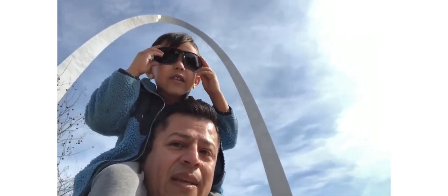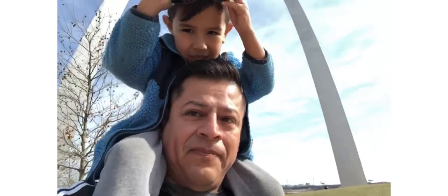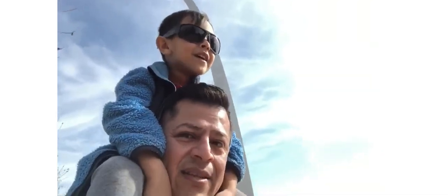Right here, St. Louis. This is the arch. We're walking to downtown. Oh, and I'm going to show you in a little bit. Keep us close. So let's keep walking. That's right. So nice, Eli.